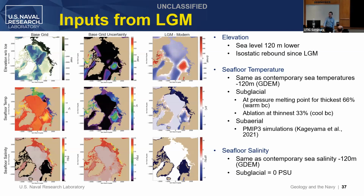So these are some of the inputs for the last glacial maximum. These are in particular the most important ones. I'm not going to show them all to you just because it turns out there's a lot of them. But the most important ones turn out to be elevation, temperature, and salinity. Our elevation for the last glacial maximum, what we do to produce that is we lower the contemporary elevation by 120 meters. That's because 20,000 years ago, sea level was approximately 120 meters shallower. Or yeah, shallower, sorry. And we also account for isostatic rebound due to the presence of that ice.